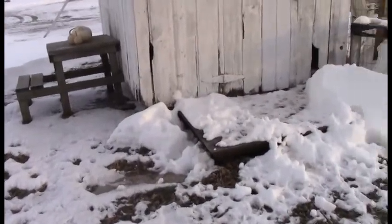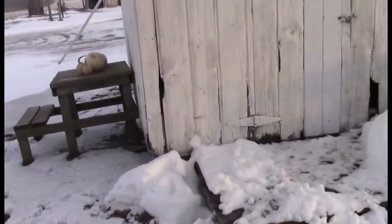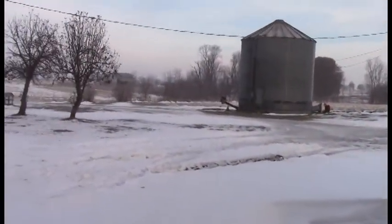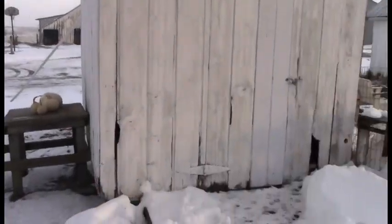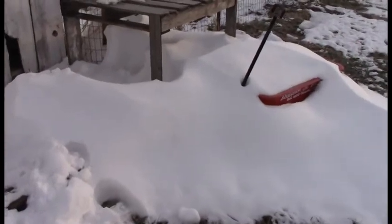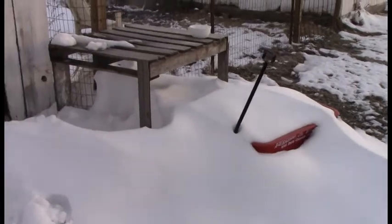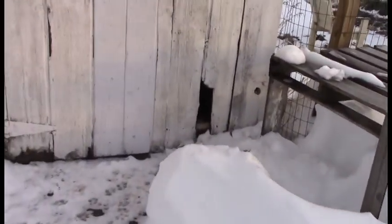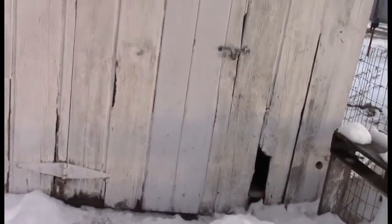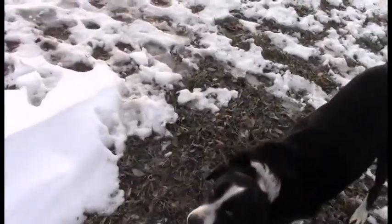Here's another drift I had to clean out around, because the wind comes from the northwest there and it just whips the snow around this building and it drifts right in front of that door. See, if you look, there's the wagon buried. I had to clean that out to get to the cat food and bird food, but we'll take care of them in a minute. These chickens want to be fed first, right, Paulo? Let's go feed these chickens.